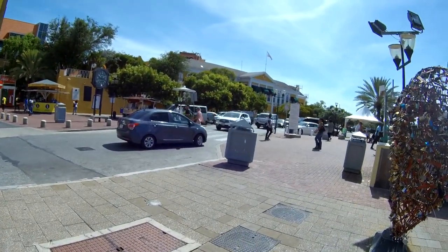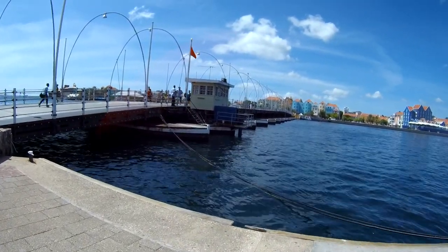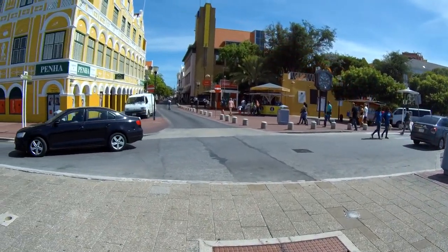We actually got caught on the walking bridge. The walking bridge has 15 pontoon boats that support it, so when a ship wants to go through, they just move it aside, even if people are on it. It's pretty cool. So we're going to walk down the street here.